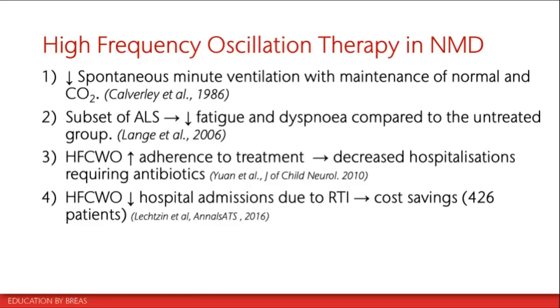In a larger group of patients, 426, that had neuromuscular disease, who received chest wall oscillation, they looked at the year before provision of the device to the year post, on a tariff basis for what healthcare needs were required, and they showed that there was a decrease in hospital admissions due to respiratory tract infections, and that this produced a significant cost saving. And there was no difference between other techniques started, and there was a presumption that the patients were stable and that there wasn't just an improvement in care.